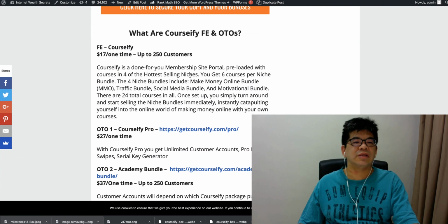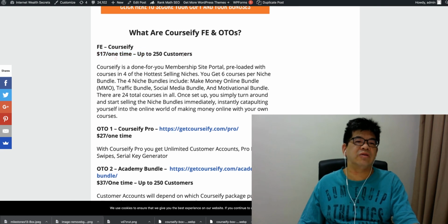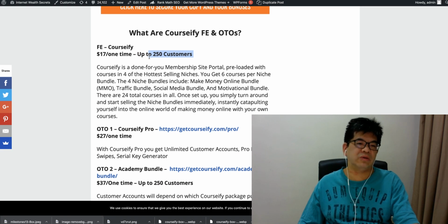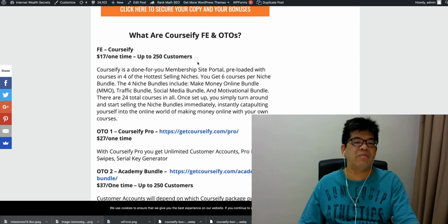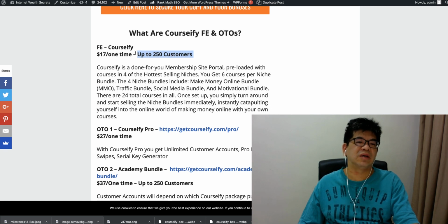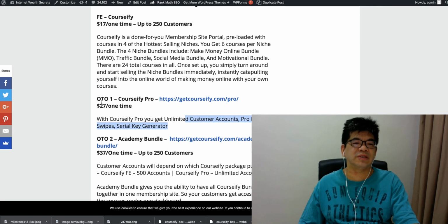Okay, so the front end is $17 one time, up to 250. It means you are getting this Courseify for $17, but you can sell this to 250 customers. So you can imagine how much profit you're going to make. You are open to price it accordingly. You may want to sell to each customer, maybe for 20, 30 or 50, and you are going to earn a lot of money out of this. There's no job here. And this is Courseify Pro, unlimited customer account, at $27 one time.